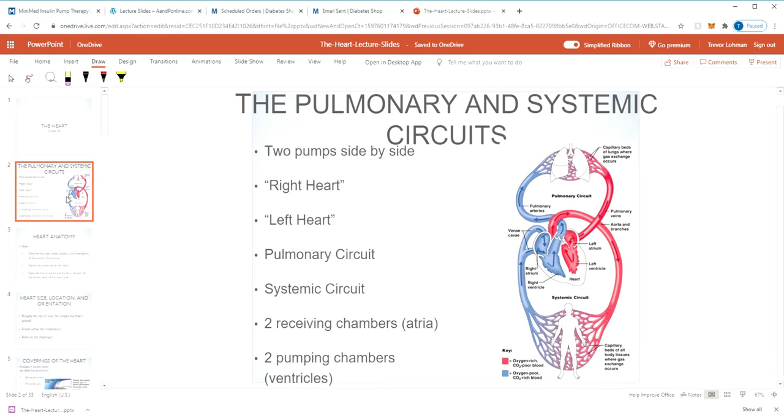So what are those two separate pumps? Well, it's very creative, we call them the right heart and the left heart. And each heart, in air quotes, is made up of an atrium and a ventricle. So the right heart is made up of the right atrium and the right ventricle, and the left heart is made up of the left atrium and the left ventricle. So pretty simple, makes sense.